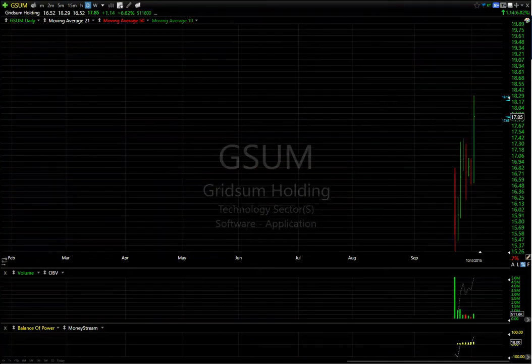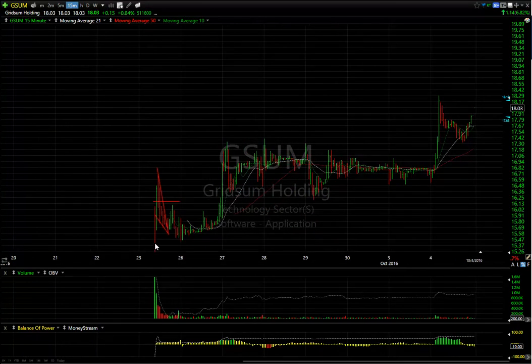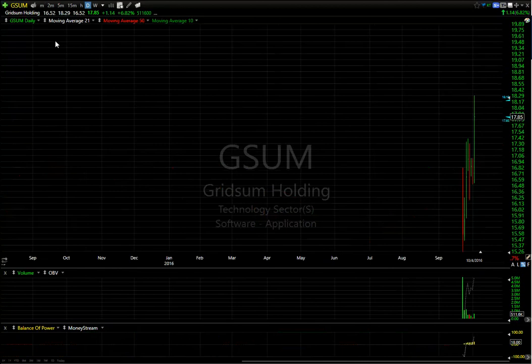5.2 days to cover. Recent IPO GSUM. This is what it's looking like. After a pop and a coil for about 5 sessions, it broke out and had a falling wedge. Late in the day it came on again, and after hours is over 18. Up $1.14 at 17.85 and even higher after hours. Watch this one tomorrow.